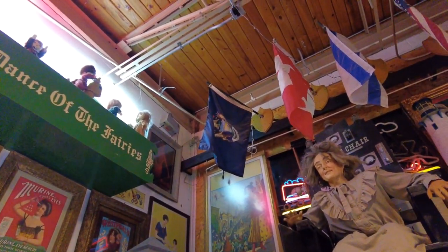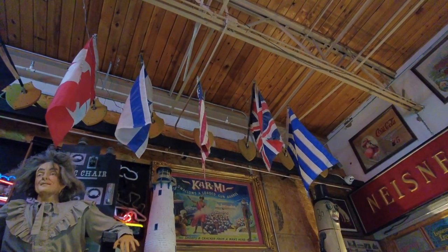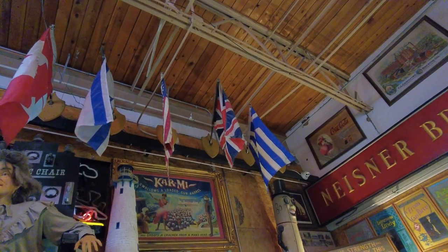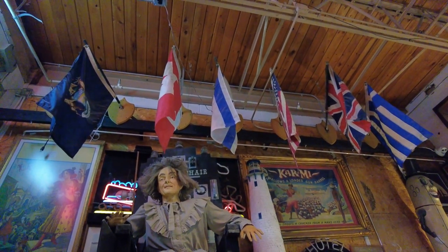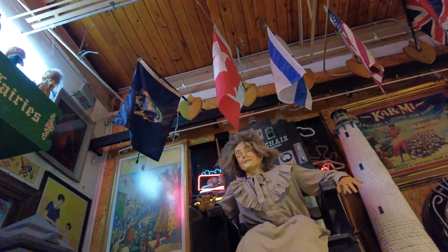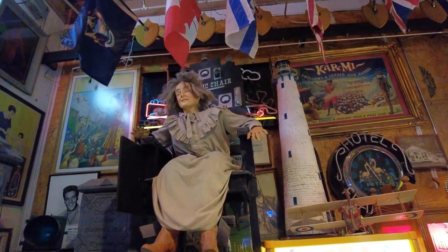And some other things I wanted to point out back here. Notice those flags up at the top. Those flags would actually wave back and forth. And I believe those were from Chuck E. Cheese back in the 80s. And those flags would just go back and forth and wave themselves when things went on during the animatronic show. We also have this creepy looking woman here in an electric chair, and I don't know anything about her, but she's kind of creepy looking, huh?